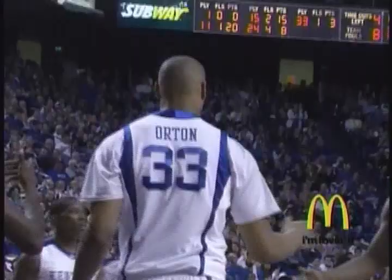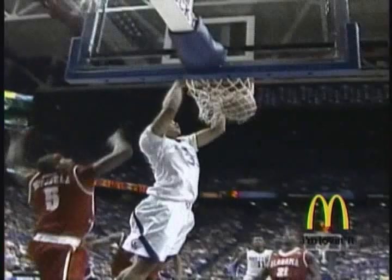Out to Wall, into the middle of that zone. Bounce pass underneath for a dunk and a foul on Alabama. It's Daniel Orton on the nifty bounce pass from John Wall. Again, John Wall's ability to slice between two defenders at the top of the Alabama zone.